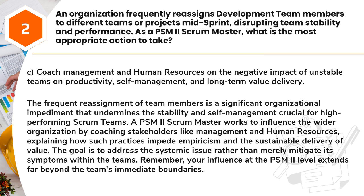Answer: C. Coach management and human resources on the negative impact of unstable teams on productivity, self-management, and long-term value delivery. The frequent reassignment of team members is a significant organizational impediment that undermines the stability and self-management crucial for high-performing Scrum teams. A PSM II Scrum Master works to influence the wider organization by coaching stakeholders like management and human resources, explaining how such practices impede empiricism and the sustainable delivery of value.